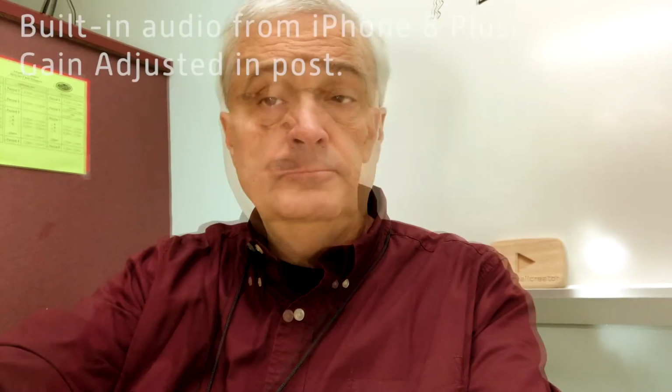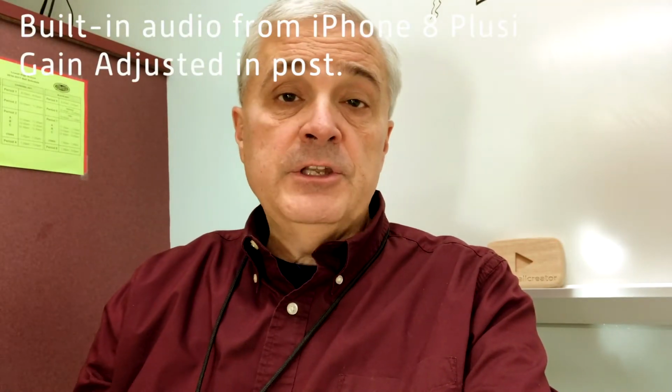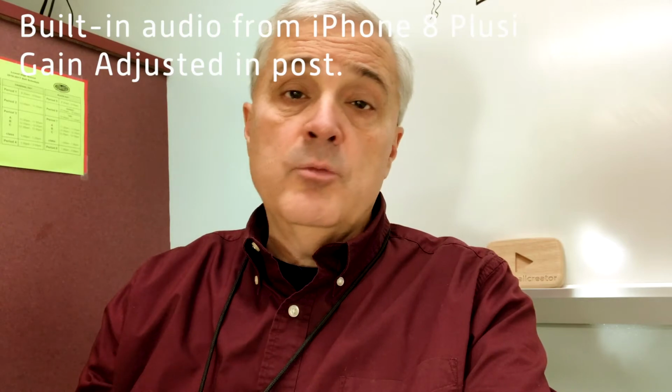Now go back to the audio on the built-in audio. And so now we're back on the built-in audio for the iPhone, and one more comparison. And so now we're back on the Comica mic. So there's our comparison of the built-in microphone and the external Comica mic for iPhone versus the Comica. So there's that test.